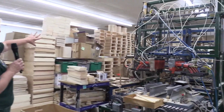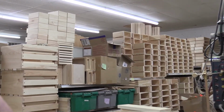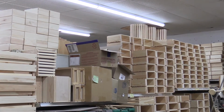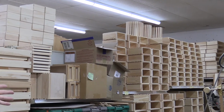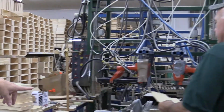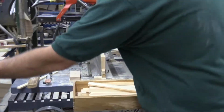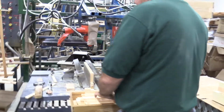If you look around, you'll see all kinds of half-made crates up on the shelves. We do that because we need to save space, so we make the bottoms of all of the crates and store them on the shelves. And as people order them, we take them off. These guys will put the sides on, and then out they go. This machine here is what puts the bottoms of the crates together. You put the wood in right side up.